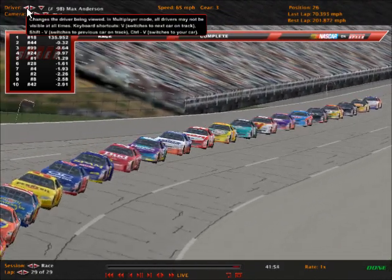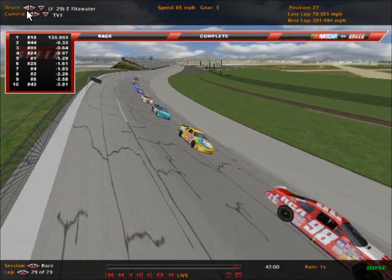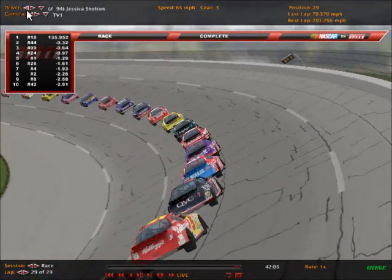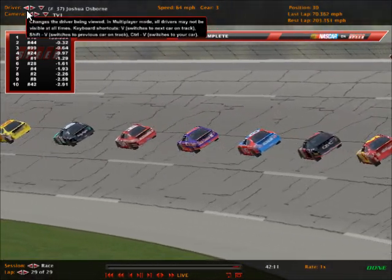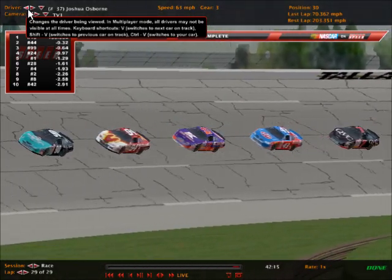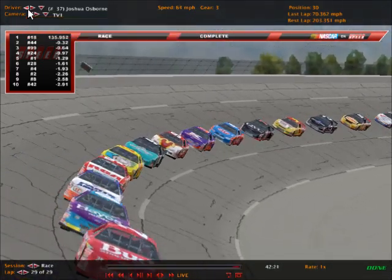So reviewing the finishing order again. Max Anderson 26th, 27th will be Zachary Fitzwater, 28th, Jordan Lopez, Jessica Shelton 29th, and points leader Joshua Osborne, now former points leader, he's going to be after this race. He ends up 30th, and coupled with Levi McIntyre finishing 3rd, that's going to cost Osborne the points lead after this race.